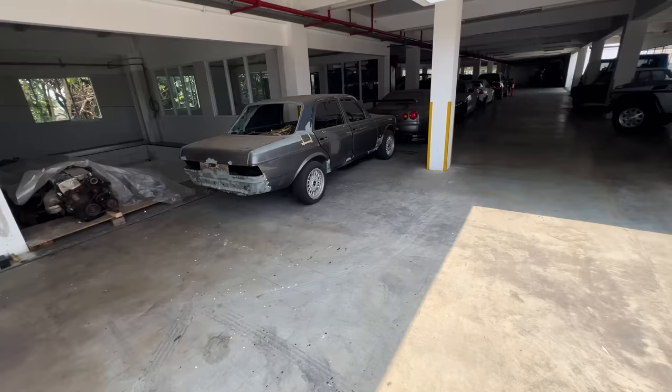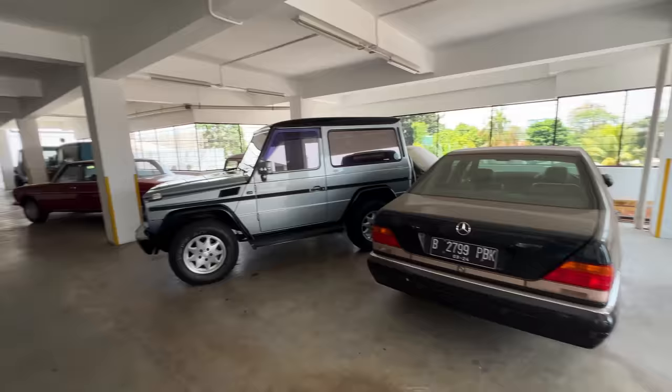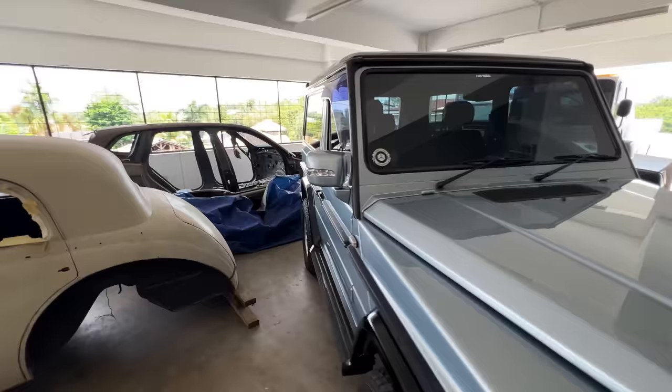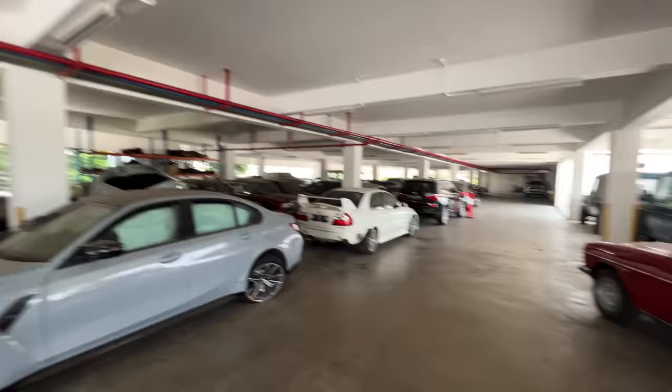So basically, I'm just gonna run you through what we're seeing here. It's vast and it's very diverse. And I don't even know where to start. I mean, okay, so we'll just take a look at this first floor here, starting with this G-wagon shorty. I thought Japan was a hotspot for G-wagon collectors or G-wagon enthusiasts, but Jakarta is definitely showing to be just as impressive when it comes to that.